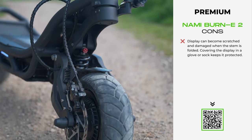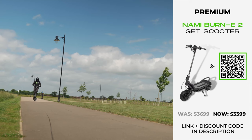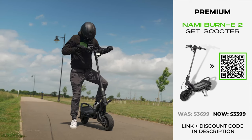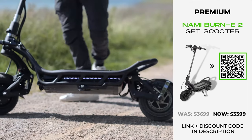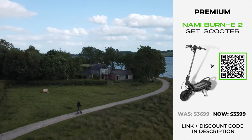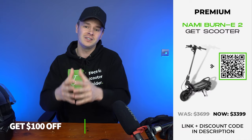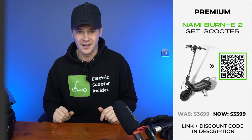To cap things off, you have two piston hydraulic disc brakes that bring you to a complete stop from 15 miles per hour in just 1.8 meters. This is the best stopping distance of any scooter that I've tested. At $3,399, the NAMI Burn-e 2 isn't cheap, but it's no exaggeration to say that it excels in every area of its design.